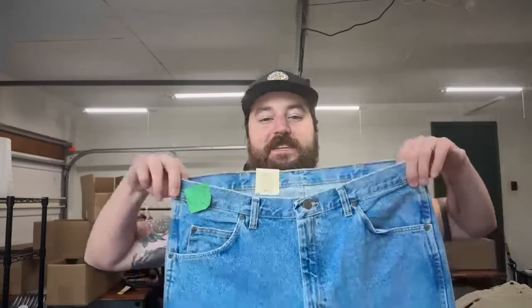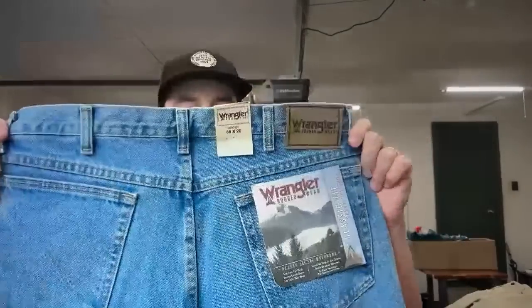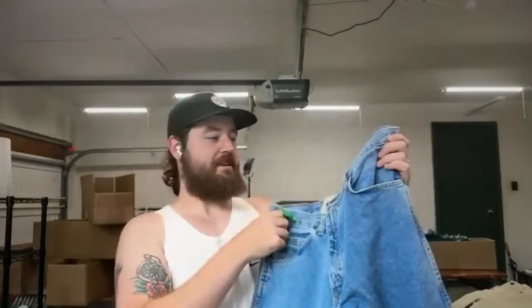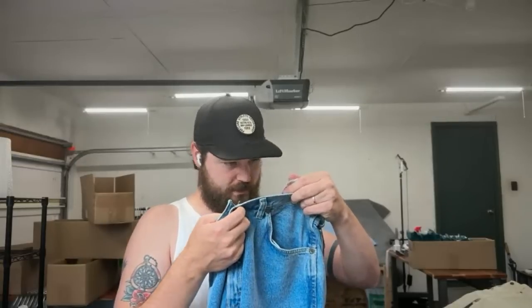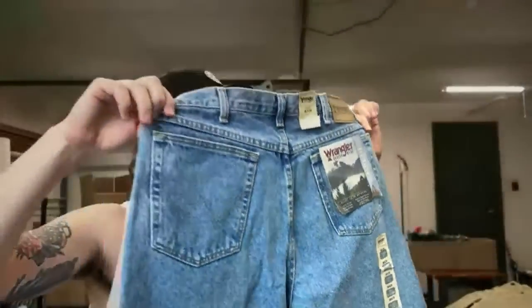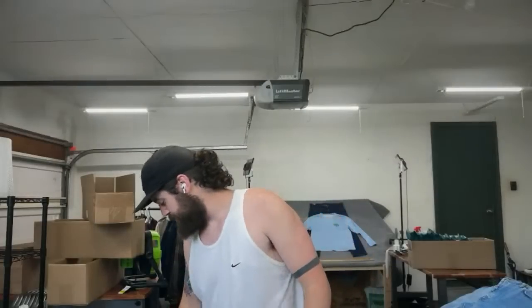Paid $4.50 for some new with tags Wrangler jeans. Just kind of took a gamble on these at such a cheap buy cost of only $4. They're new with tags, size 36-29. I don't know if they're actually vintage or if they're just a little bit older. I don't really know how to date them, to be honest. But obviously this branding on there is a little bit older. Nice medium to light wash.